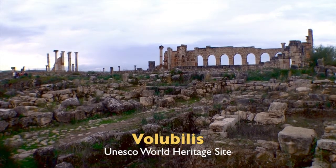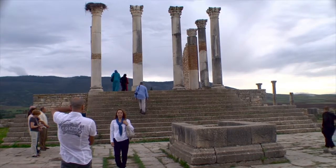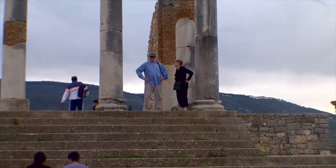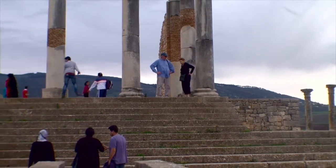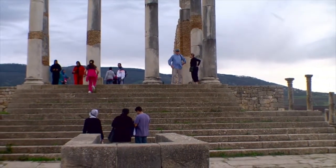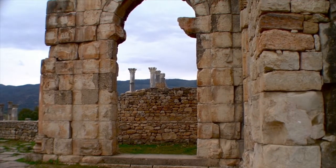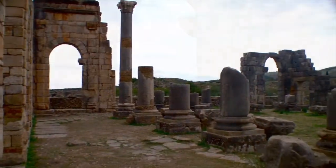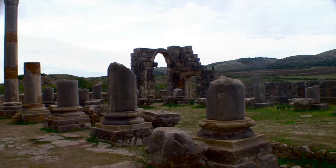Volubilis, a UNESCO World Heritage Site since 1997, was an important town situated near the westernmost border of Roman conquest. Excavations indicate that this site was originally settled by Carthaginian traders in the 3rd century BC. At its peak, it is estimated that the city had 20,000 people.